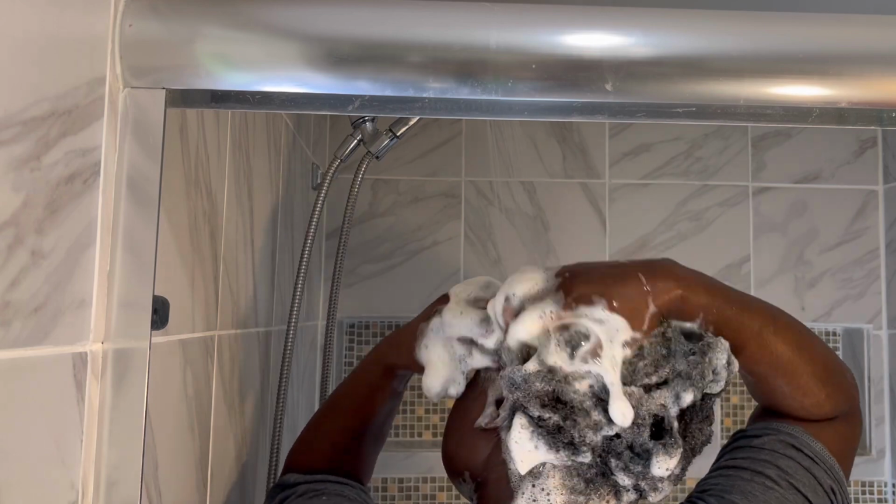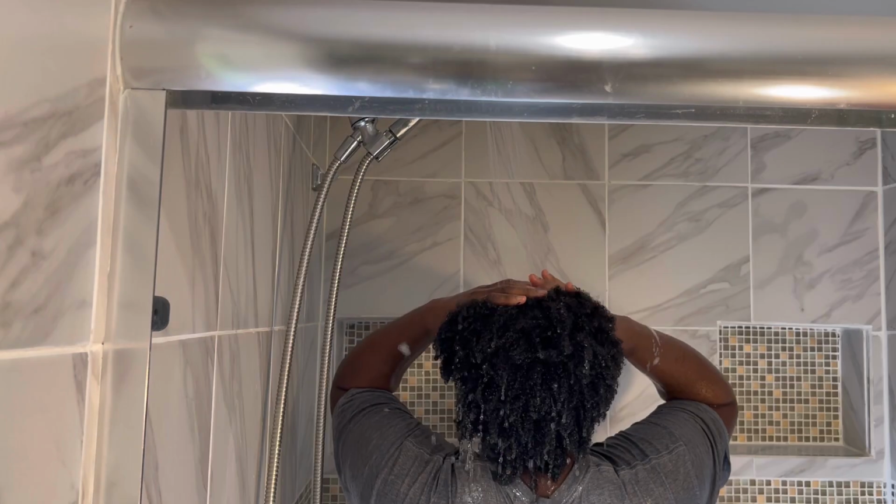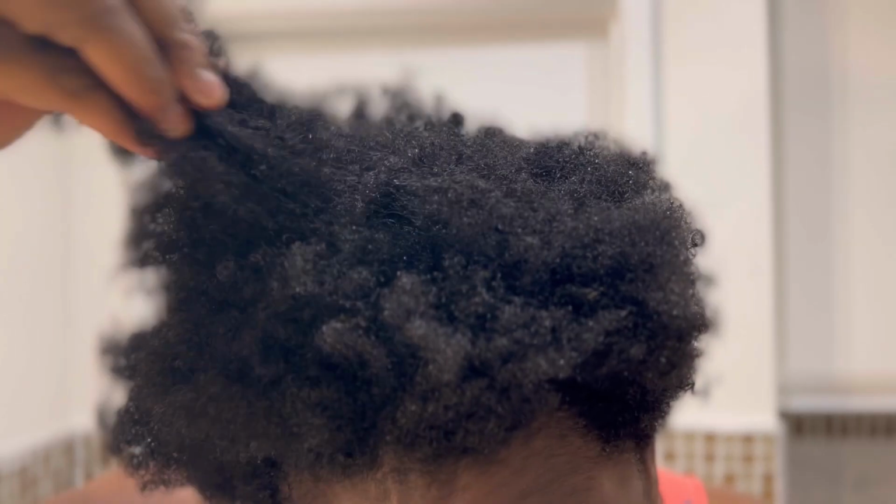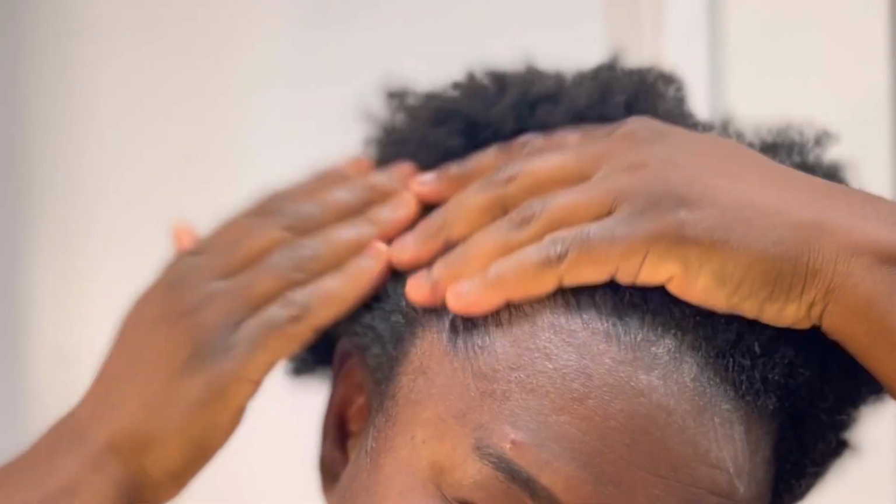And I'm going to wash it out with my regular shampoo. I use the Cream of Nature sulfate-free shampoo and also their conditioner. And this is how my hair is looking. There are no products in my hair, but look at how soft it is. Girl, you need to try this.